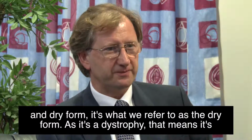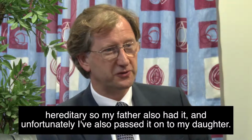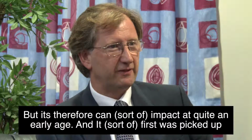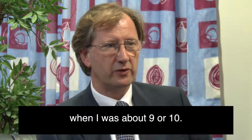As it's a dystrophy, that means it's hereditary, so my father also had it, and unfortunately I've also passed it on to my daughter. But therefore it can impact at quite an early age, and it first was picked up when I was about 9 or 10.